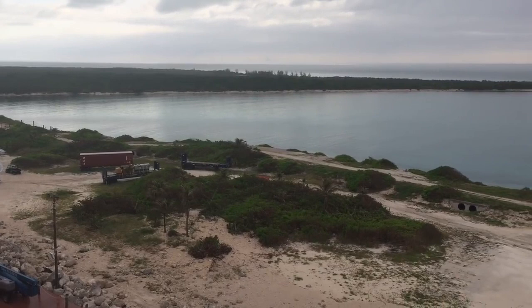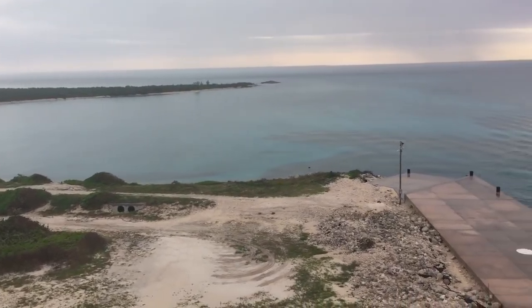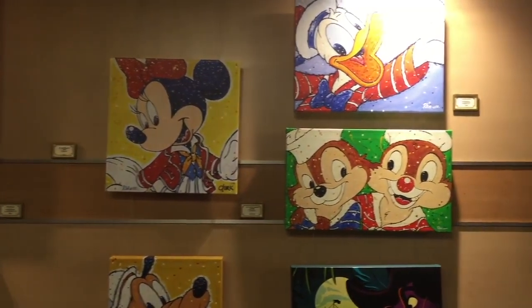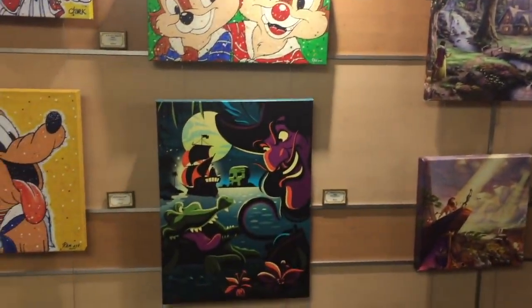It is quite a cloudy and rainy day here at Castaway Cay, but hopefully the sun starts to shine soon. I'm sure it'll be a really great day though. The Enchanted Garden is open for breakfast this morning, and there is a small buffet. And on the way to breakfast, we saw this wall featuring so many different styles of paintings and drawings.